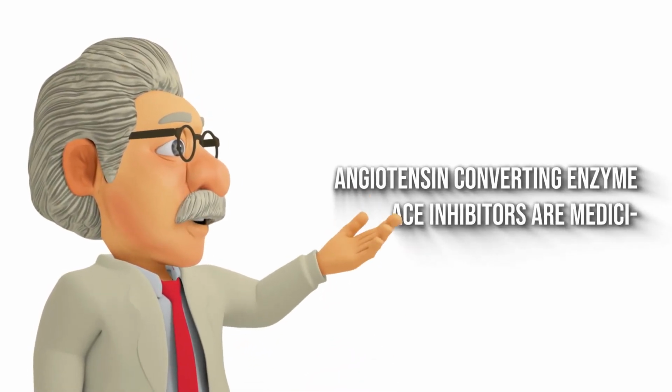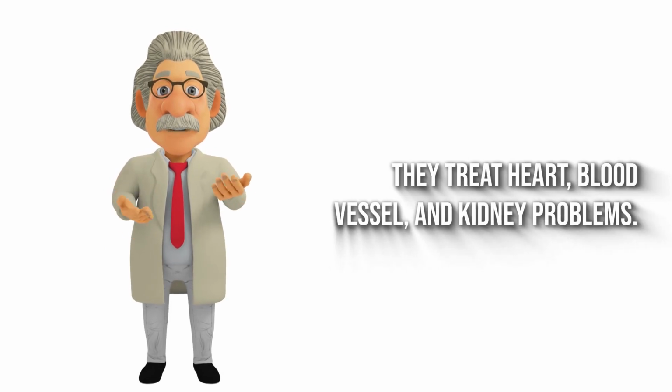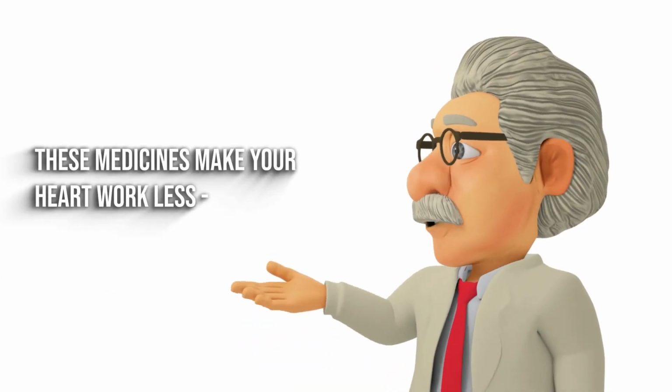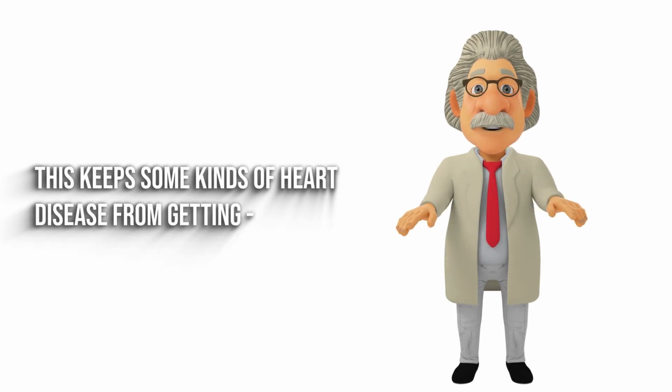Angiotensin-converting enzyme (ACE) inhibitors are medicines. They treat heart, blood vessel, and kidney problems. How do ACE inhibitors help? ACE inhibitors are used to treat heart disease. These medicines make your heart work less hard by lowering your blood pressure. This keeps some kinds of heart disease from getting worse.